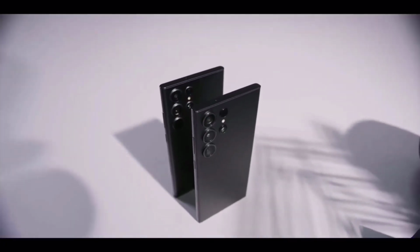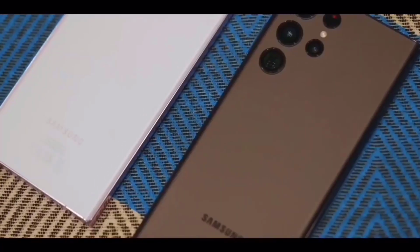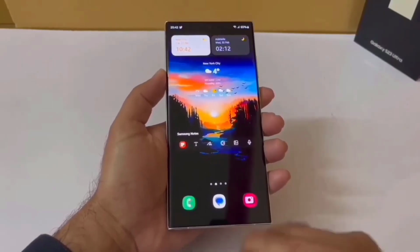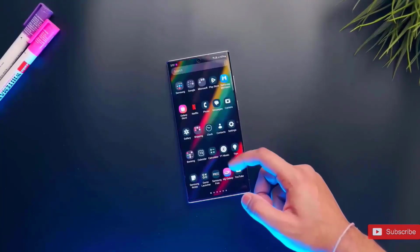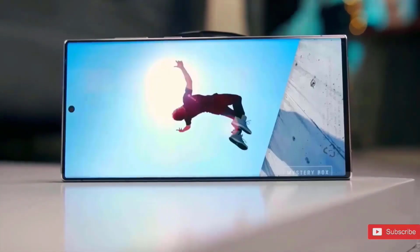Although Ice Universe, the most frequent leaker of Samsung information, said that it doesn't make logic. The S24 Ultra will actually weigh 1 gram less than the S23 Ultra, which is very amazing considering that titanium is both denser and more durable than aluminum. It would be fascinating to find out how precisely they accomplished this achievement.